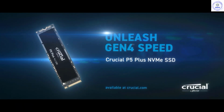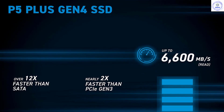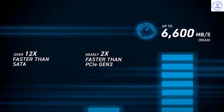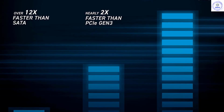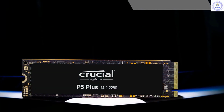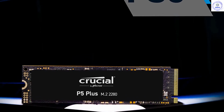Using parent company Micron's latest NAND flash memory, and its own in-house controller, Crucial has been able to keep costs down and performance up. Overall, the Crucial P5 Plus is certainly attractively priced for a PCIe Gen 4 drive with quality TLC rather than cheap QLC flash memory, undercutting most if not all of the competition, and by a decent margin compared to the priciest drives like the WD Black.